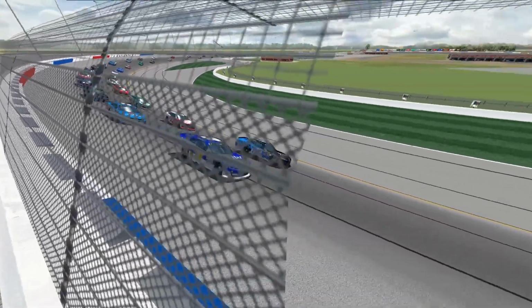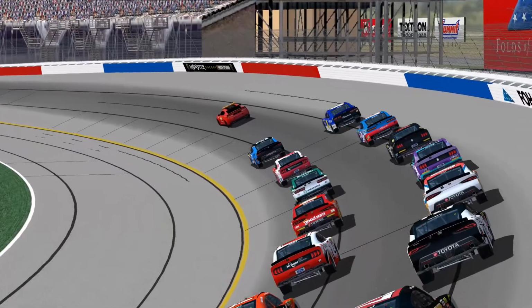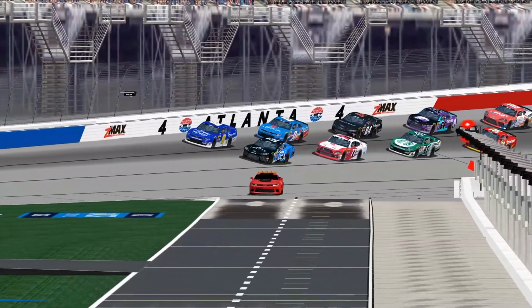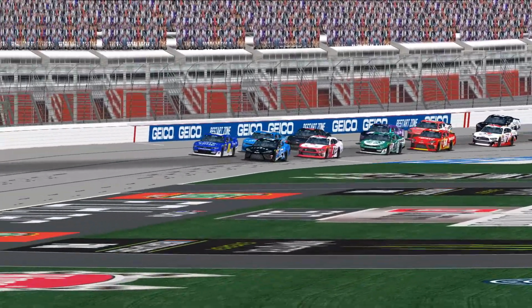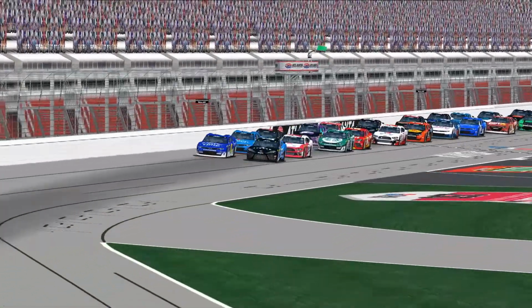As we come towards the green flag, Jordan Fisher on the pole, alongside him Brandon Krasta. After a very exciting weekend at Daytona, we now head to the high bank tire shredding facility known as Atlanta Motor Speedway. Into the restart zone, green flag in the air. Jordan Fisher gets a good start down on the inside next to Krasta.